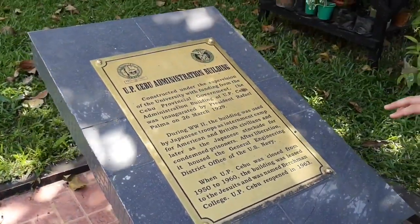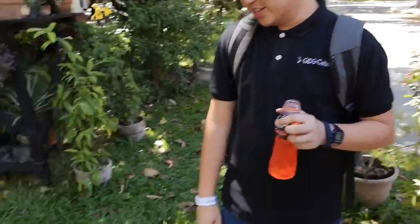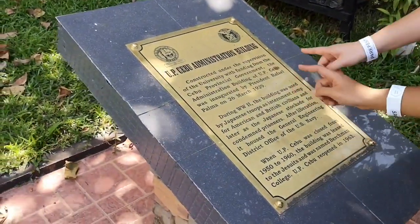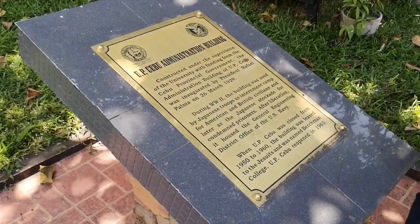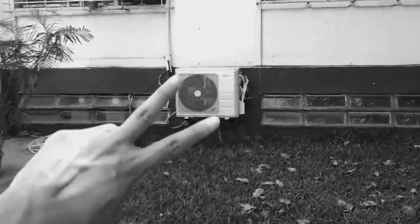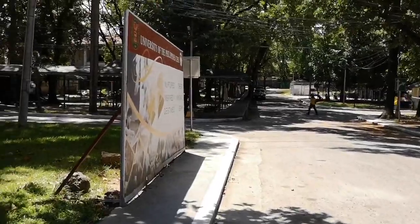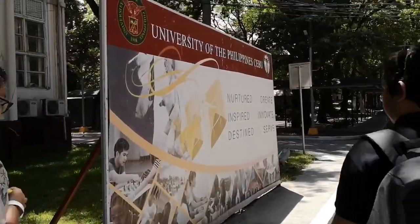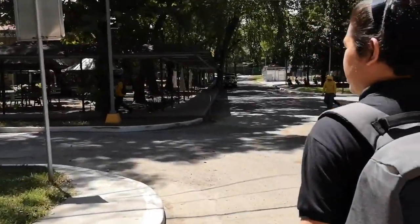Basically, the original UP Cebu was somewhere south. During World War II, the building was used by Japanese troops as an internment camp for American and British civilians. Because of this, there are horror stories there. It's very normal for any building like that. Rest in peace. But I don't see anything. According to the stories, people are not.